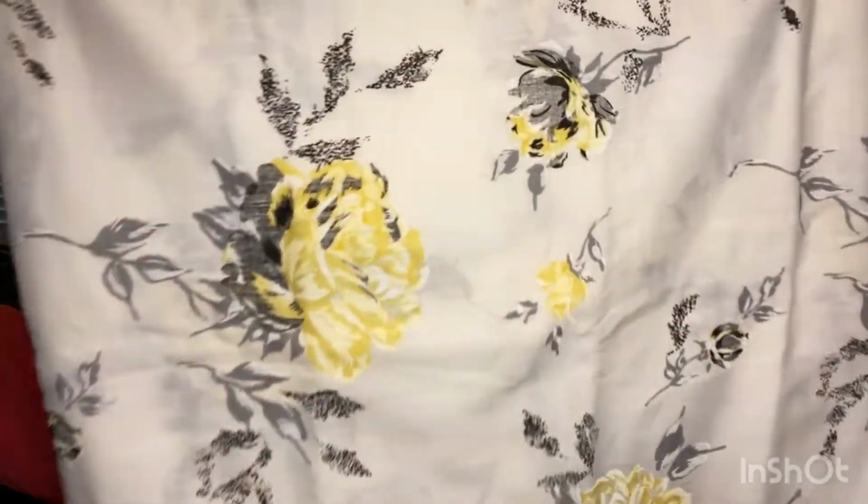I was hoping this had like bees on it. I don't think it's maybe quilting cotton. I'm not sure. I think it's a cotton. This guy, 3 yards, $3. This is a quilting cotton. Floral print. Another floral print, 3.5 yards, $3.50.